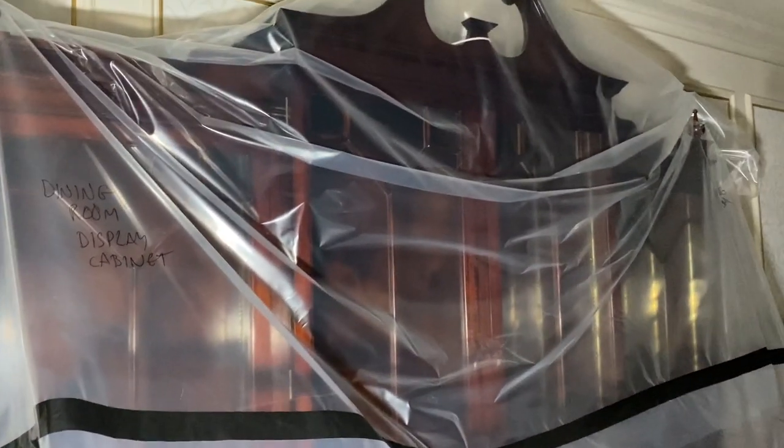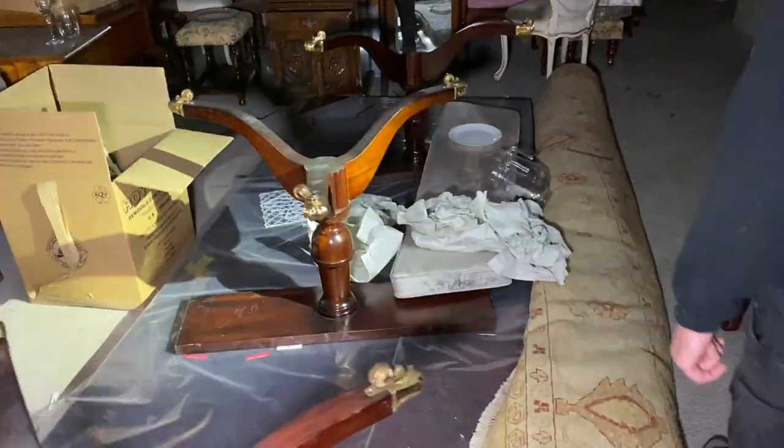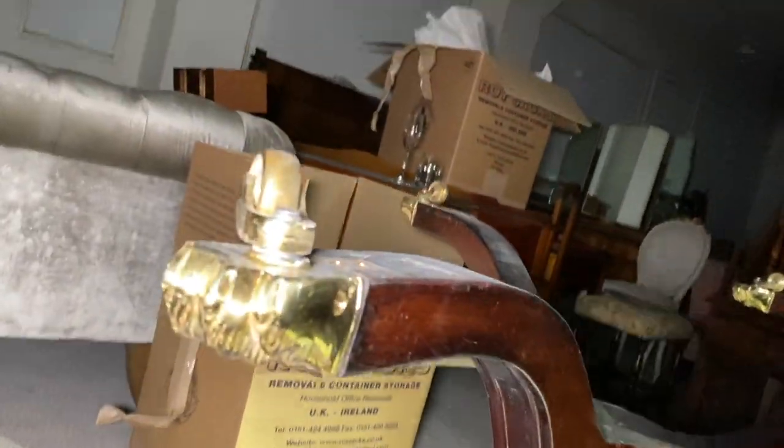Oh, look. All the beds that have been taken to pieces. Oh, and that one there as well. Look, dining room display cabinet. They've all been taken down to save them from the fire. Besides this table. That is a big table. Look at that. Look at the feet on it as well. They're like lion's feet. Yeah, paws.